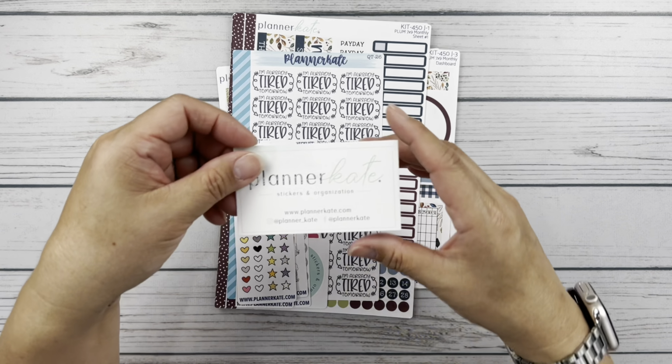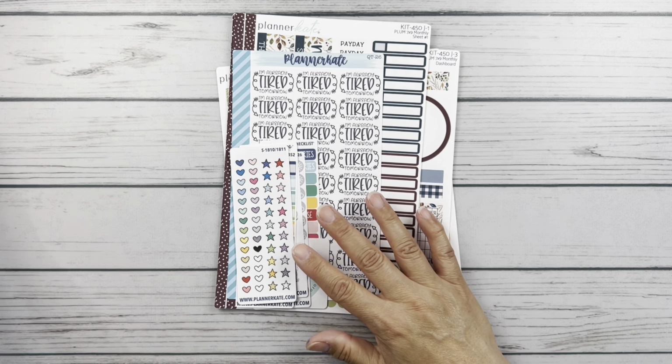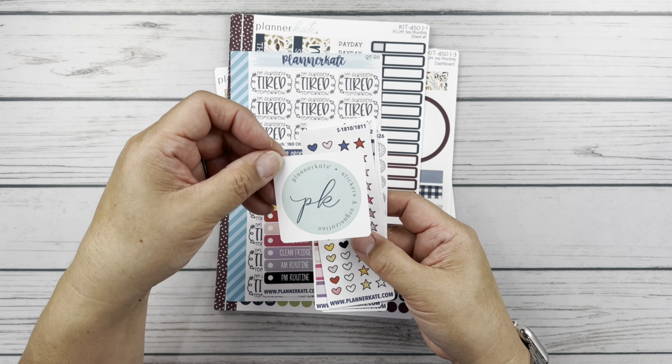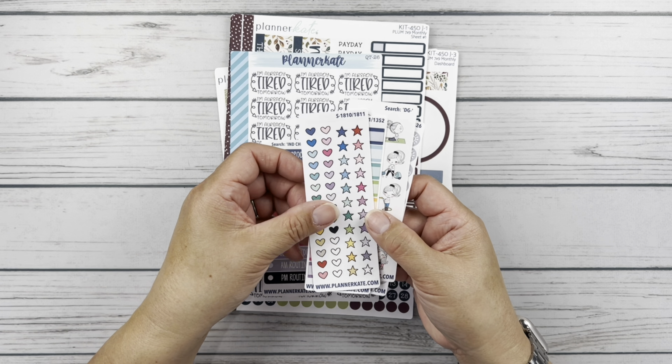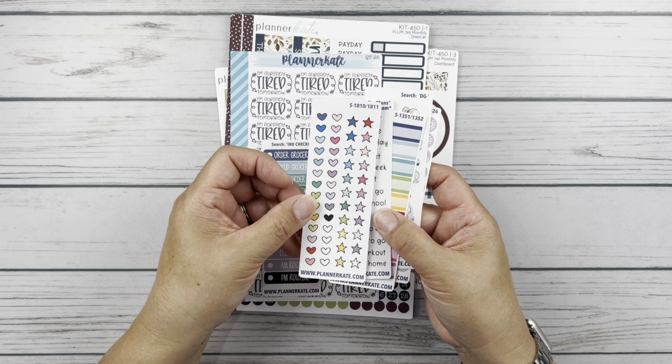Okay, so starting with her business card, of course. Beautiful. And then she has PKLove20 as her 20% off discount code. And then let's go through these little freebies. Oh, how cute. Just a little logo sticker. That's sweet. I love all these stars and hearts. I just ordered some cute hearts from Saya if you watched my last sticker haul video.